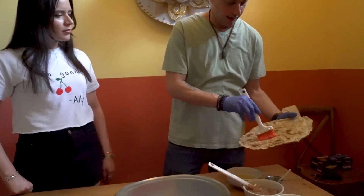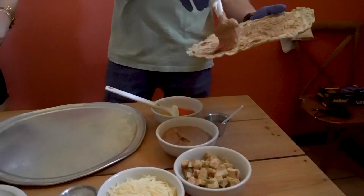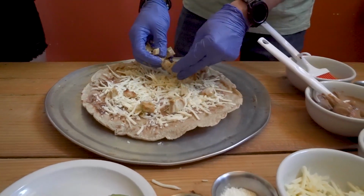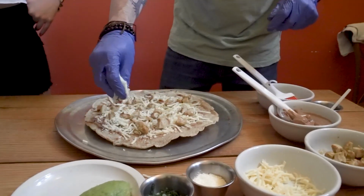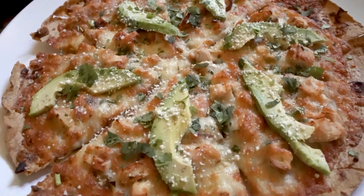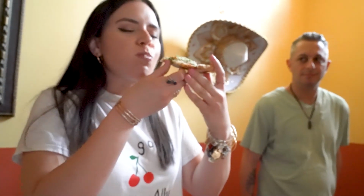Garlic oil and brush it on the tlayuda. Or pinto bean frijoles. This is Monterey Jack cheese. Then we're gonna take some chicken that we marinated in our green chili tomatillo sauce and put a little bit more cheese on top to hold the chicken in place. And then when it comes out of the oven, we're gonna take some cotija cheese, some cilantro, and some sliced avocado. So good. Like my shirt says.